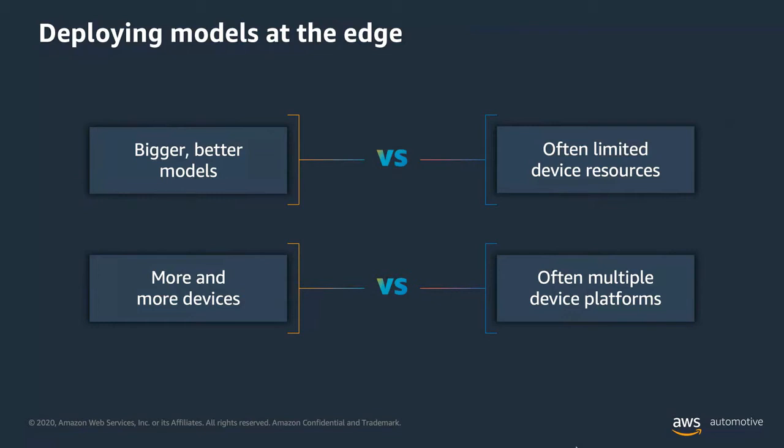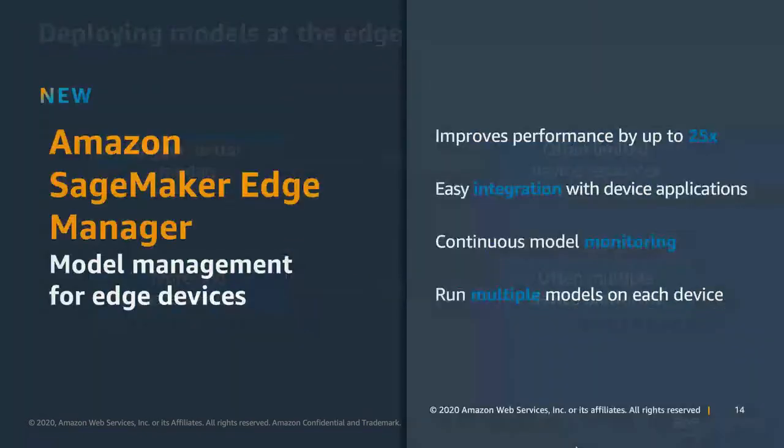So all of this together has come into SageMaker Edge Manager, which is our model management for edge devices. With SageMaker Edge Manager, which includes SageMaker Neo as a compiler, we can improve performance of those models up to 25 times, integrate with a wide variety of devices on the edge, continuously monitor the performance of those models, and run multiple models on each device.